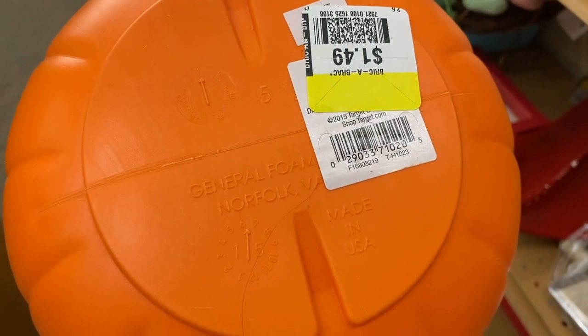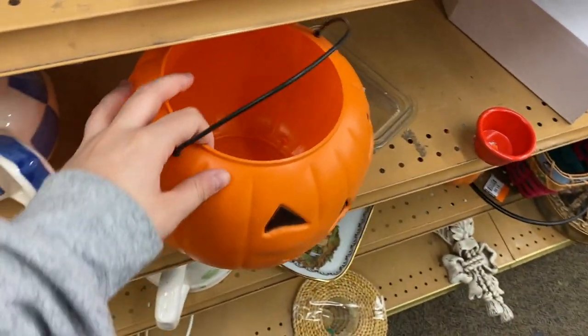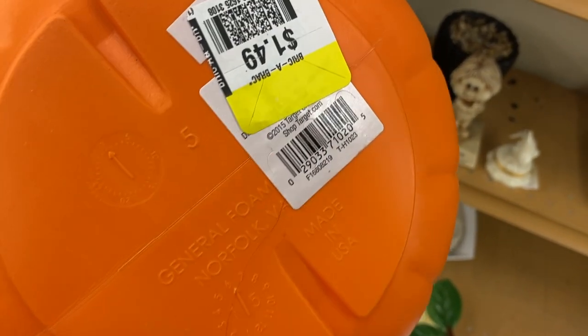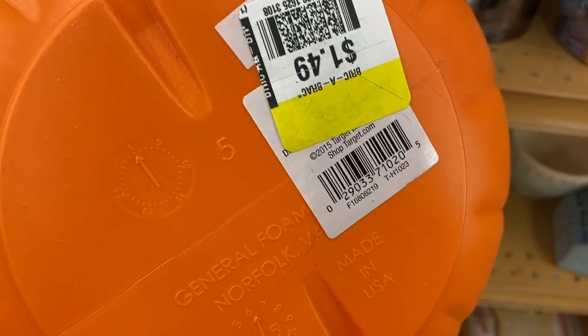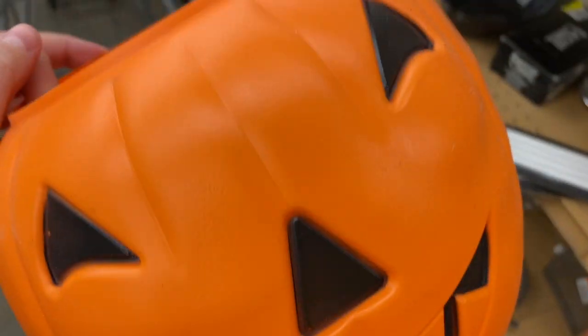General Foam. But it is from 2015. It looks like this is a General Foam, and it says 2015, so obviously not vintage, but even if it didn't have that 2015 barcode on it, you could tell that it's vintage because the plastic's a lot thinner, and so is the handle.